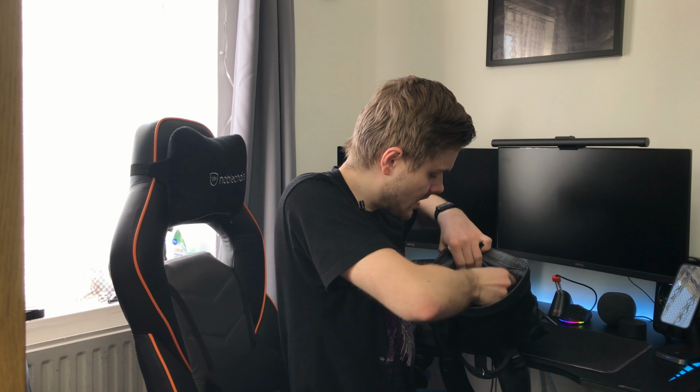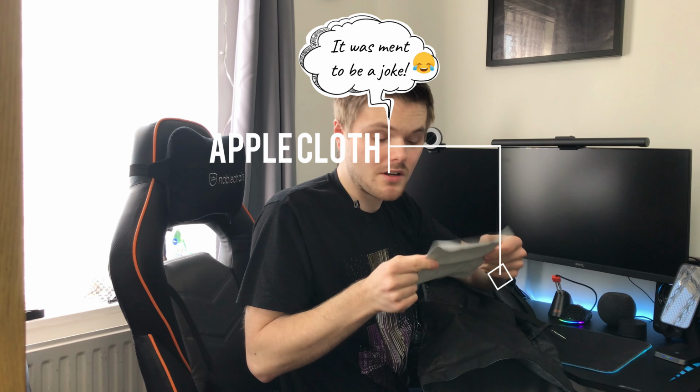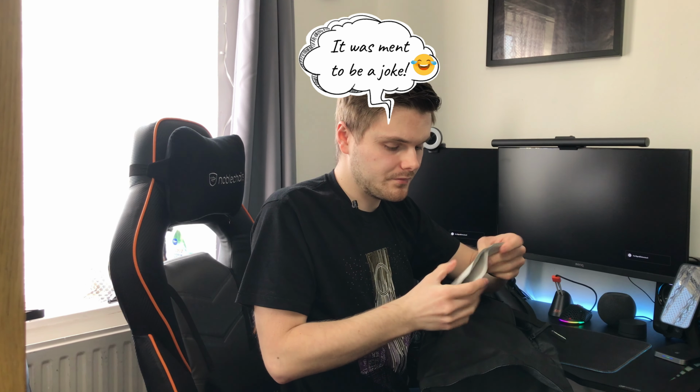I've got an Apple cloth. Yes, I'm one of these people who bought an Apple cloth. It's a really nice cloth.